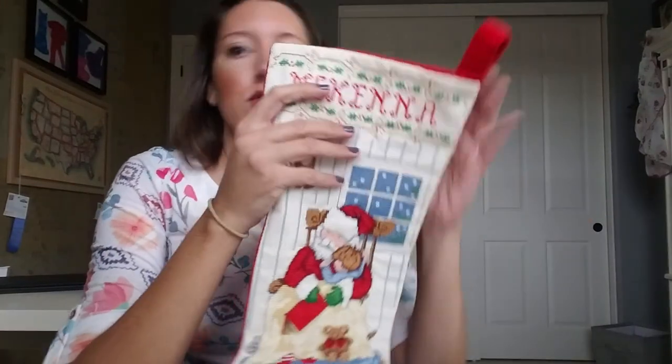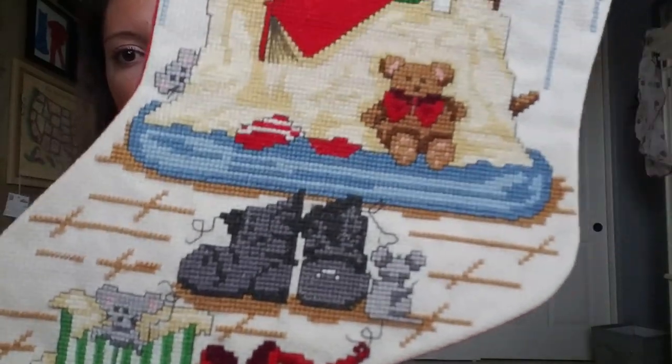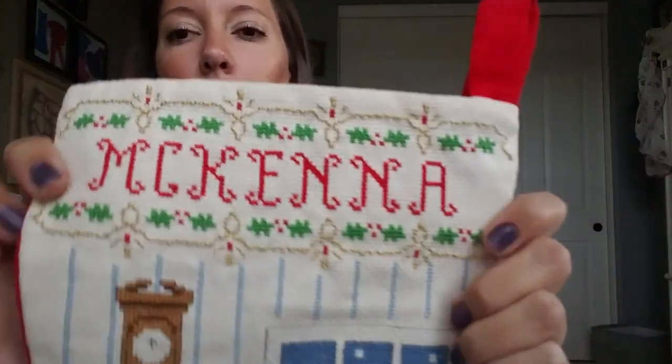So I wanted to show you one thing I meant to show you guys in the last video. My mom cross-stitched my stocking. I'm not sure when she did this. I don't know if it was after I was born or while I was in her. So this was the stocking that she made. She made one for my brother as well. And I've never asked her if it was a kit or what. So, yeah, I just love it.